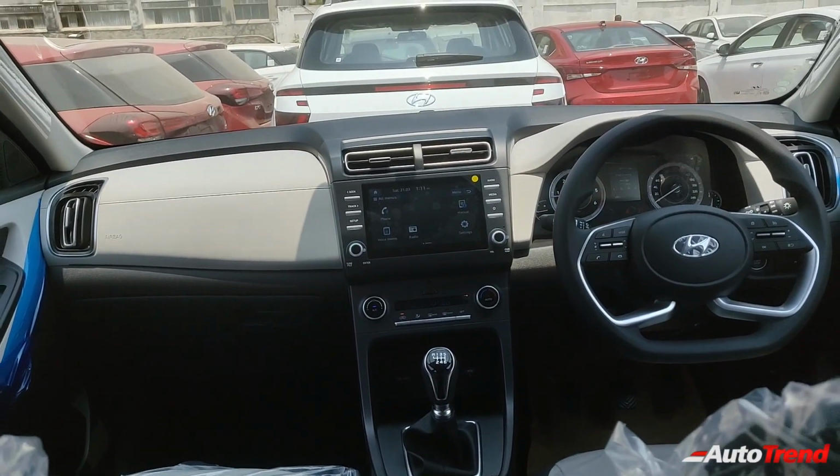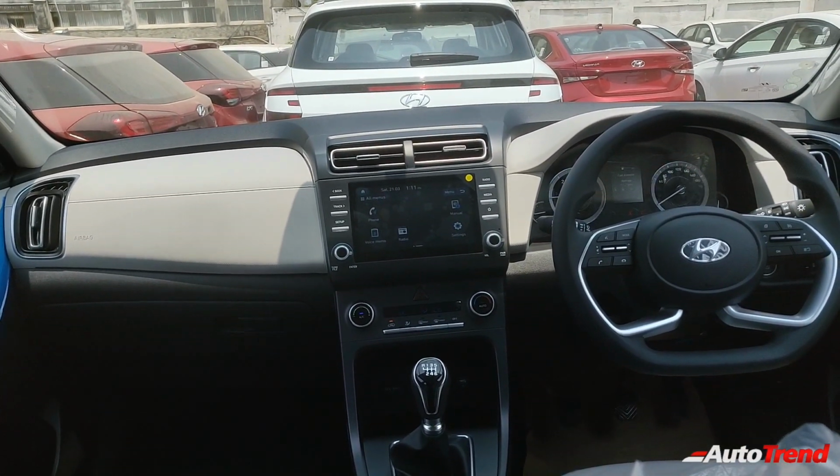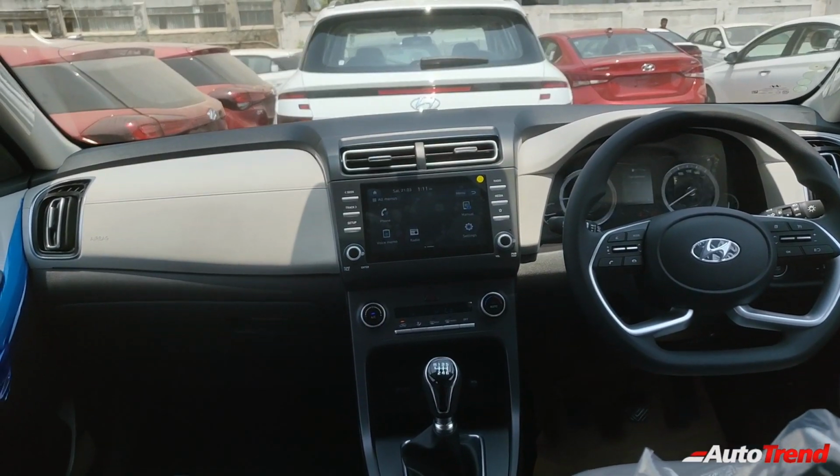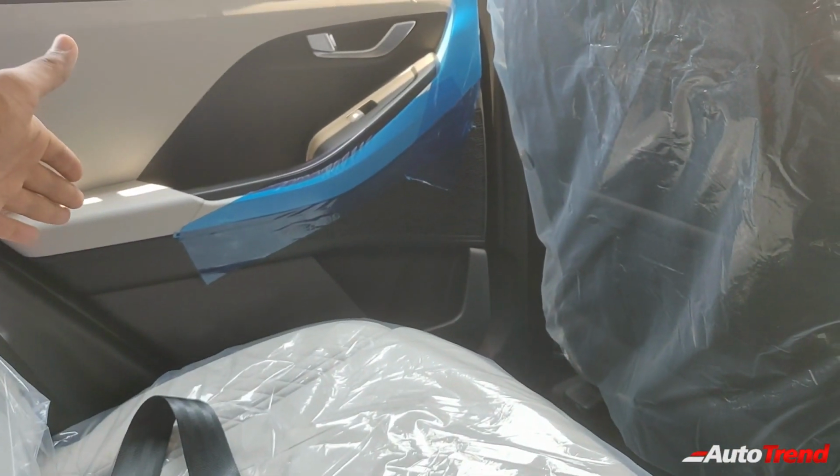It may not be as flamboyant as the SX and SX optional variants, but it is still very good looking and very loaded with features. So coming to the rear seats, of course the comfort has always been the same. You get a whole lot of space, ample space to stretch out even your feet underneath the front seats, and you also get decent amount of width for 3 people sitting abreast.